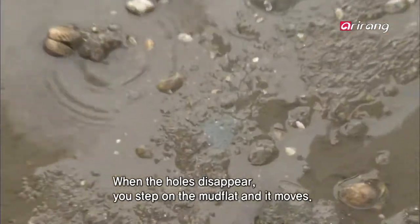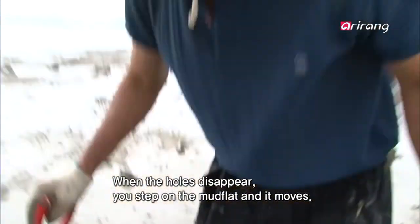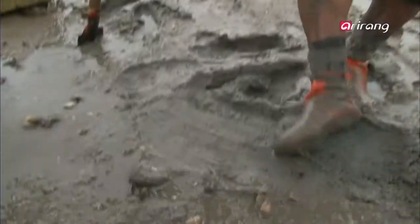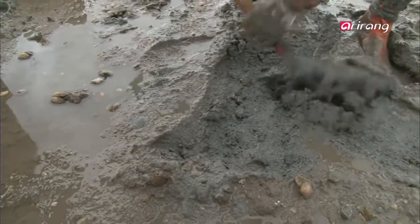Oh, look at that. You see, it moves a little bit if you step close to it. That was maybe the house. So that's the place to dig out.